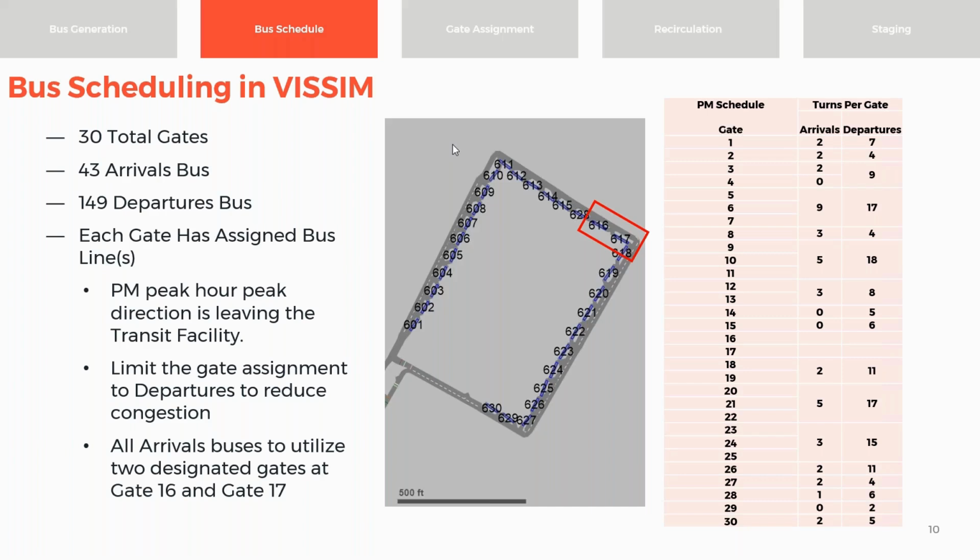However, for modeling purposes, what we noticed is that when we had just 2 gates, there was massive queuing. Vehicles were not able to be processed. So we ended up opening, I believe, 613 to 628, the 4 gates prior, and then we ended up having to open up additional gates after 616 and 617.